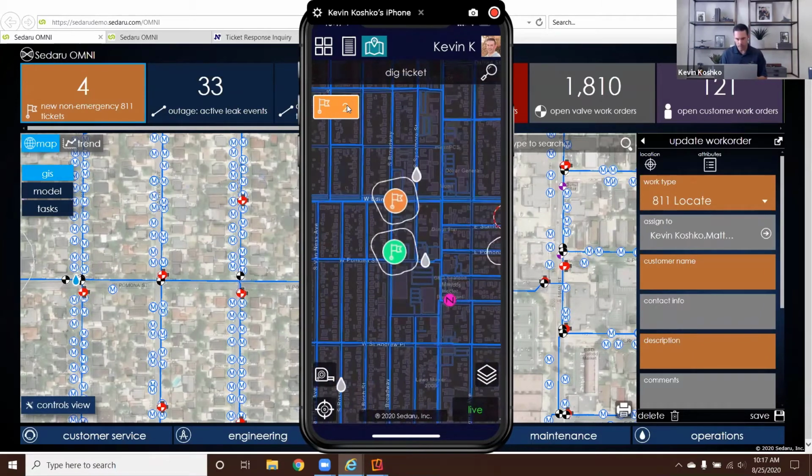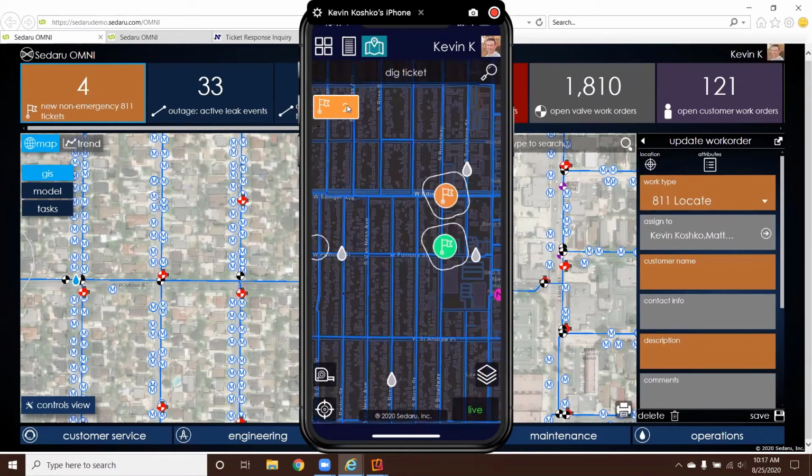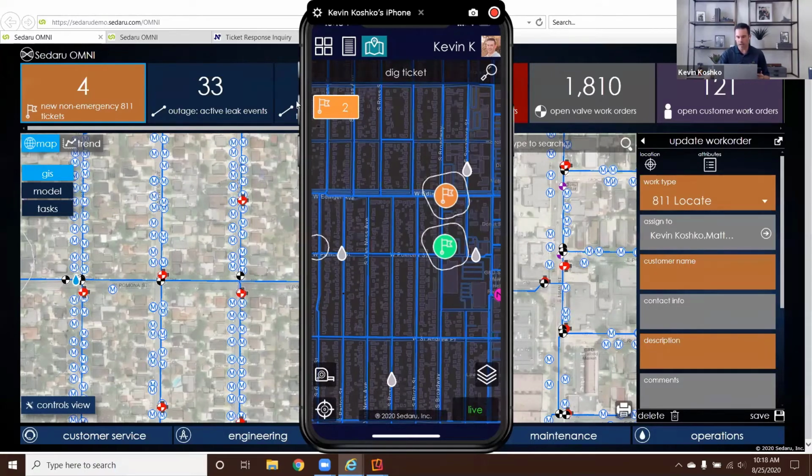And Kevin, if these have been dispatched out to multiple people like you showed, those icons will be changing on your device as well if, say, Matt had completed another one of these tickets. That's exactly right. Yeah, so it's nice. Depending on if you have several people working on the same set of tickets, if they're all assigned to a group of folks, as soon as Matt completed his, that would turn green directly on my iPad here. So, works out well.